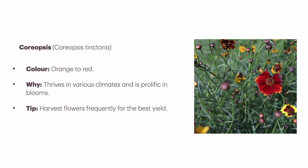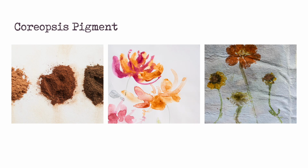So here is the first frame. These are three different colors I obtained from the Coreopsis. Then this orange color is the color of the Coreopsis pigment, which was turned into a paint. This is from the madder, this beautiful pinkish hue, and this bright pink is the cochineal.